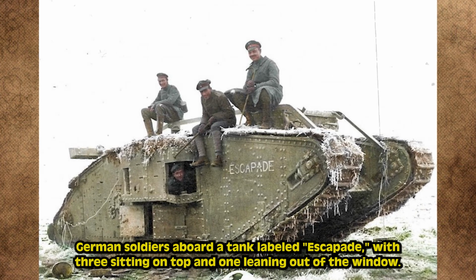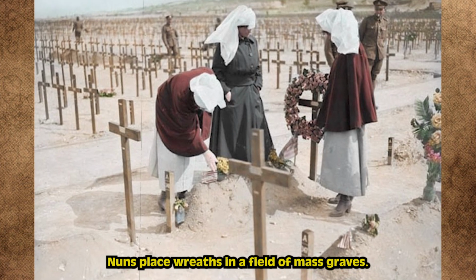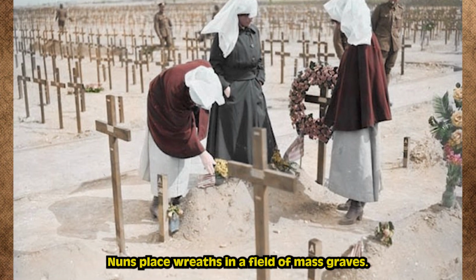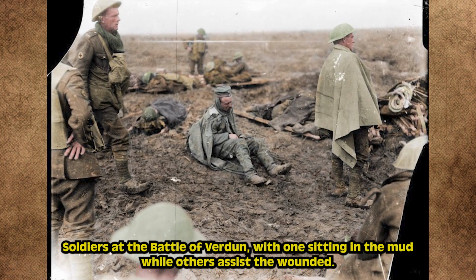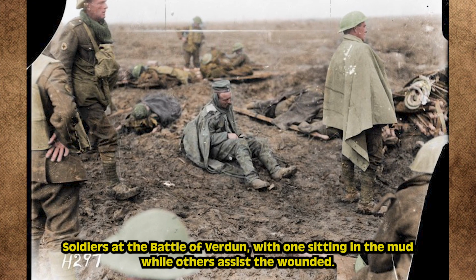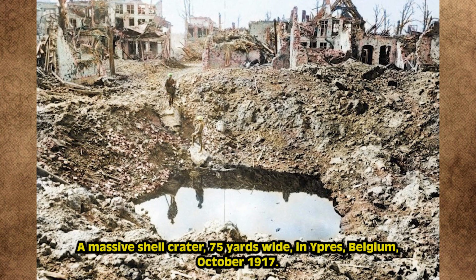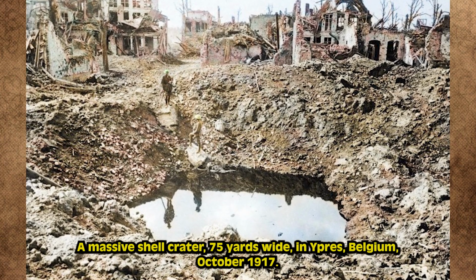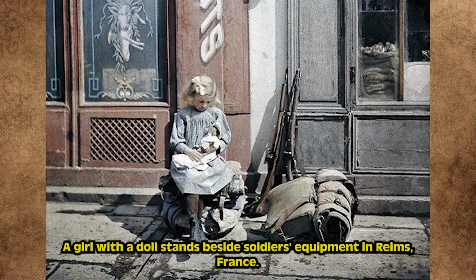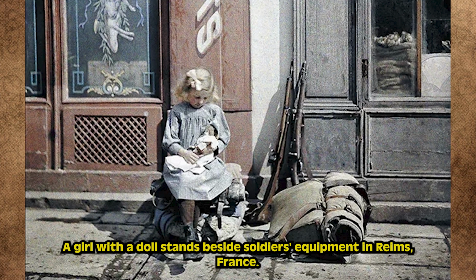The entry of the United States into World War I in April 1917, after a period of neutrality, brought new momentum to the Allied cause. Germany's unrestricted submarine warfare, which targeted American ships, and the interception of the Zimmermann telegram, a proposal for a German-Mexican alliance, pushed the U.S. into the conflict. By 1918, American forces arrived in Europe in large numbers, playing a decisive role in battles that helped break German resistance, leading to the signing of an armistice on November 11, 1918.